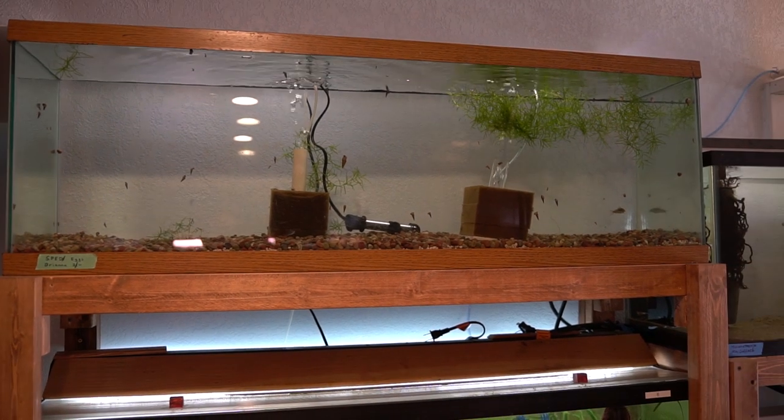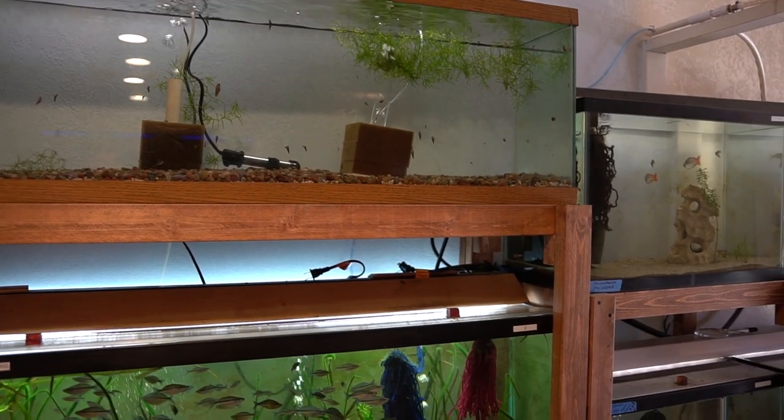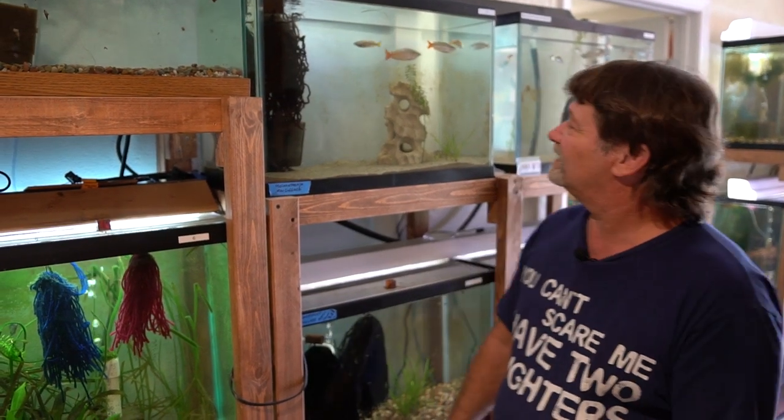And we have the empty tank up top. It's got a quarry in there and a couple little shrimp and snails. Basically, it's for growing out angels. Now it's going to end up being free because we built Angel Island. And that'll be in the fish room.